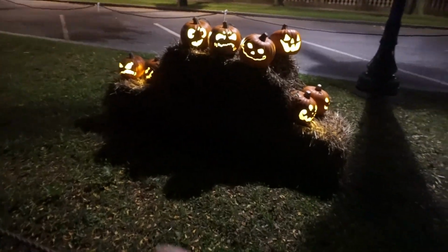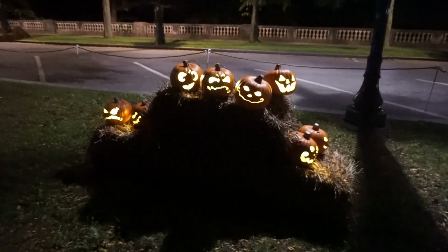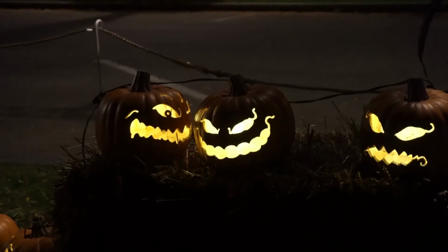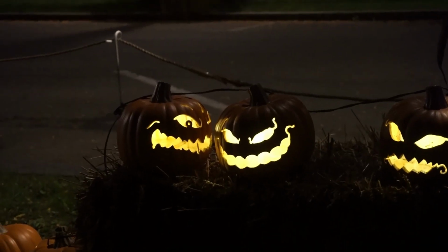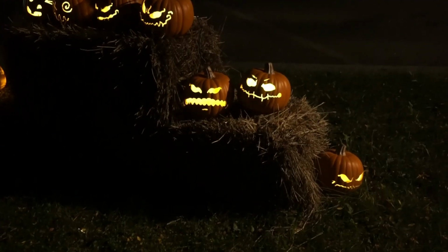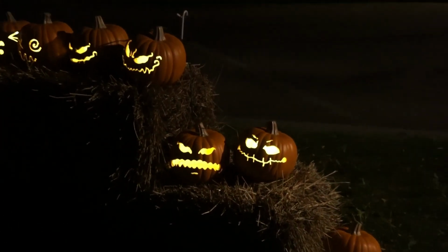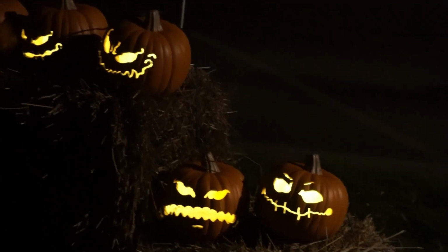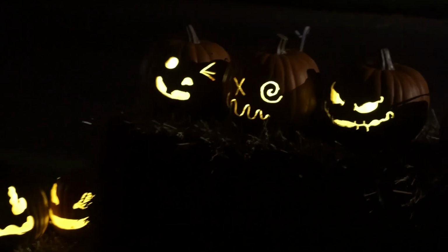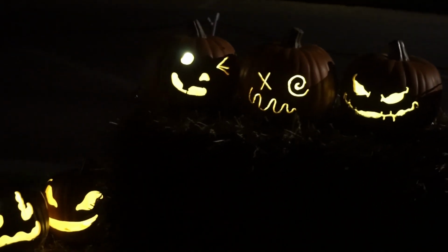So we checked in. I got my little pumpkin bracelet here. And this is our first little batch of pumpkins welcoming us in. And we'll see what kind of pumpkins they got. I really like these two little pumpkins. It looks like one pumpkin is telling the other pumpkin a secret, and he's laughing at it. They each have such distinctive personalities. Look at these guys. They're all different and unique and have different stories to tell.